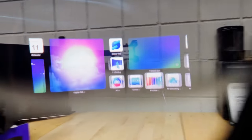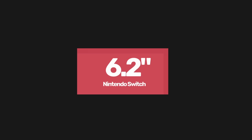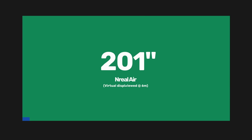These are the Xreal Air augmented reality glasses, and they might just be one of the most unique mobile gaming accessories currently on the market. This graphic here shows the most common smartphone screen size of around 6 inches, which is pretty similar to the original Nintendo Switch's screen size of 6.2 inches, which is itself dwarfed by the Steam Deck's and OLED Switch's 7-inch displays. But now, if we keep zooming out a little further, we can finally see the massive 201-inch virtual display found within the Xreal Air.